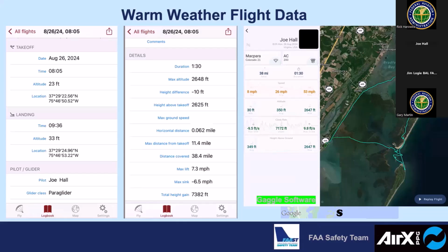And you can see I'm running the Gaggle flight recorder on that same flight. I ran both of them on that flight. And so they map out pretty close, 38 miles, an hour and a half. 26 is my average. You know, folks like to ask about our speed and distance. 8 miles an hour is my rotation speed, 26 is average. 53 on the downwind leg with tremors out. It's about as fast as we get.